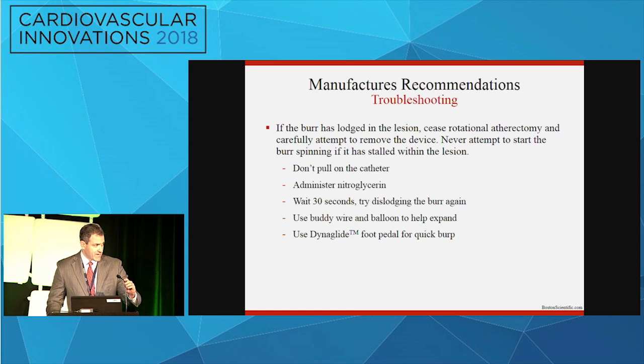And so while we're sitting there at the cath lab, thank God we just installed these super fast computers in the cath lab. I'm like, can someone please Google the manufacturer's website and see what their troubleshooting recommendations are? So this is really word for word what it states if you go to their website. If the burr is lodged in the lesion, cease rotational atherectomy and carefully attempt to remove the device. We tried that little jiggle forward back, didn't do anything. Never attempt to start the burr spinning if it is stalled within the lesion. Well, we did try that.